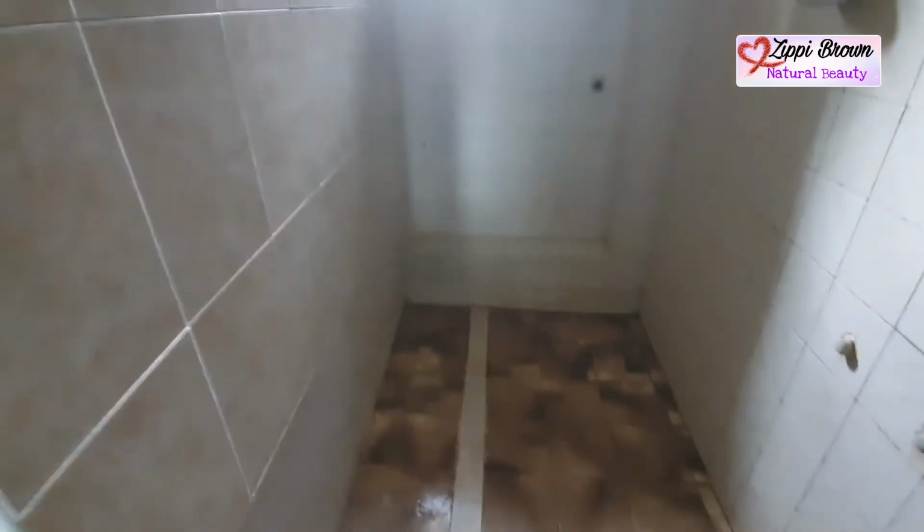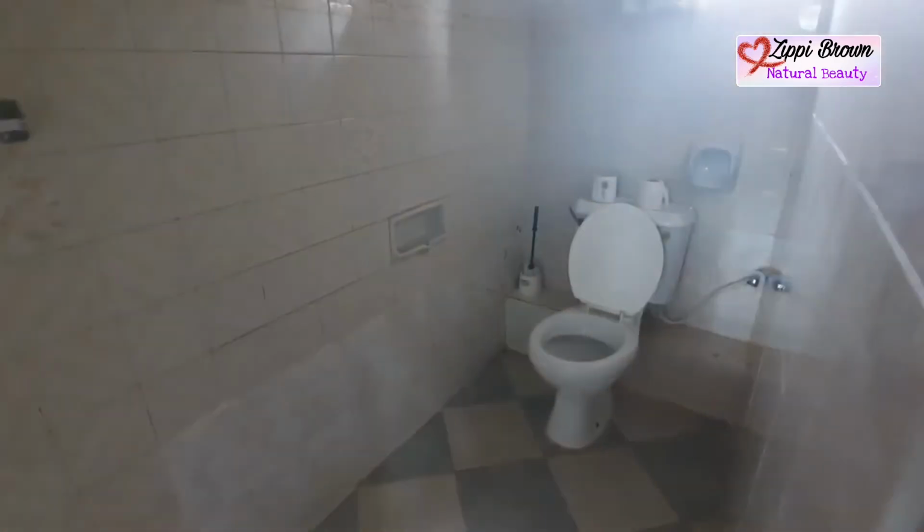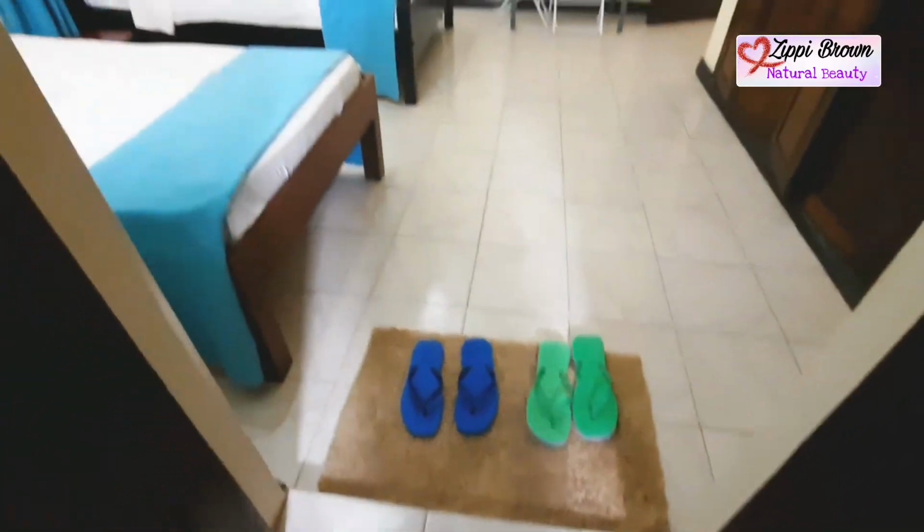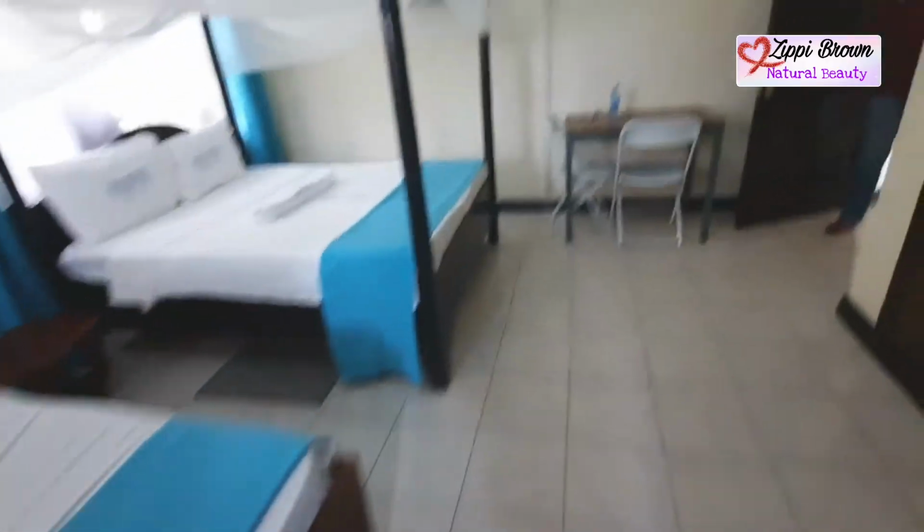The bathroom is so clean. Wow, so nice. And the sink, slippers. Let's go to the next room. This is Mount Kilimanjaro.